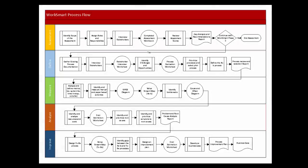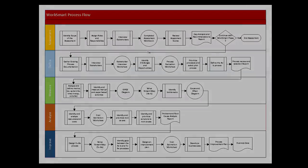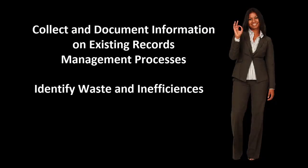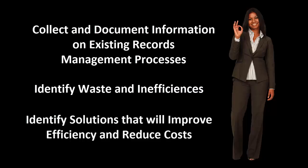In the following case example, we illustrate a Worksmart workflow process that is hosted on our Release Business Process Management platform. This workflow will guide our analysts through the process using Lean Six Sigma methodology and forms to collect and document information on existing records management processes, identify waste and inefficiencies, and identify solutions that will improve efficiency and reduce costs.